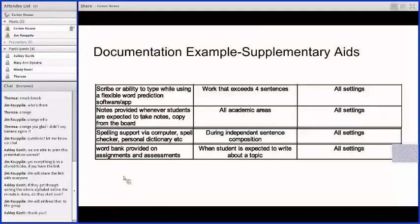Following that, spelling support. What is that going to look like when they're doing some independent work? Are they using a computer? Are they going to use a spell checker, personal dictionary, and so on and so forth? A word bank for this particular student was useful when they were expected to write to a topic. Again, all things that are very specific to the previous screen. Each student, of course, would be vastly different.